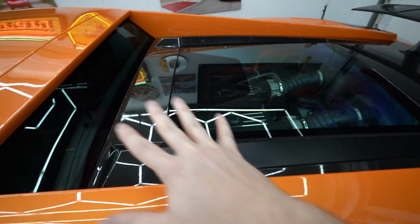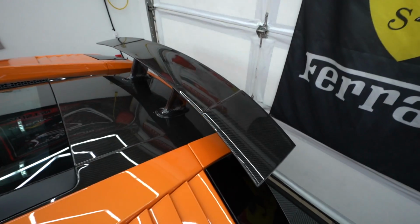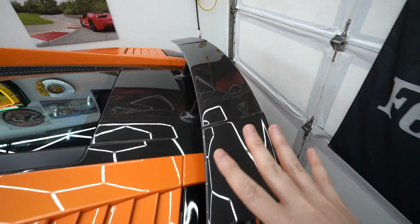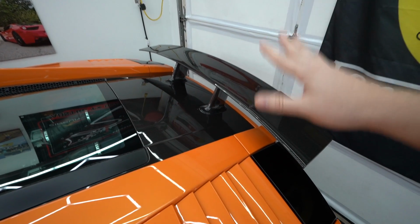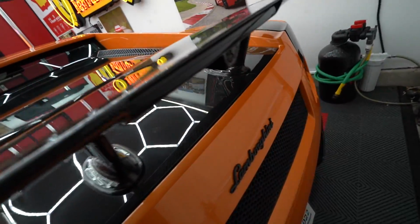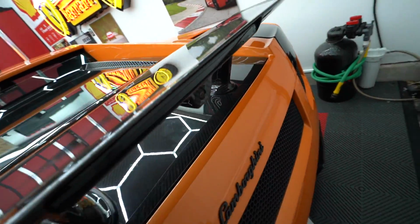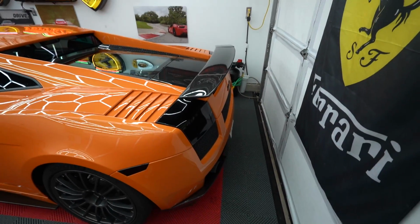And along with that, this entire rear trunk piece is, of course, carbon fiber with the carbon fiber wing. And this was specific to the Superleggera. There were two wings that they offered. This is the high wing. There's a low wing that sits much closer to the deck. I personally think the high wing looks the best. And integrated into the wing is actually a reverse camera. So how modern of Lamborghini. Thank you for adding that. It makes backing up this car so much easier.